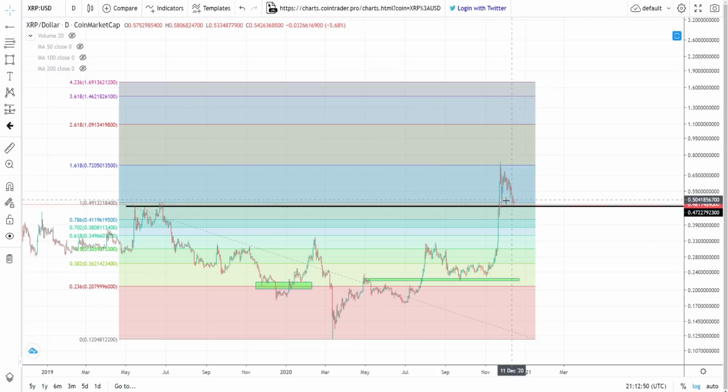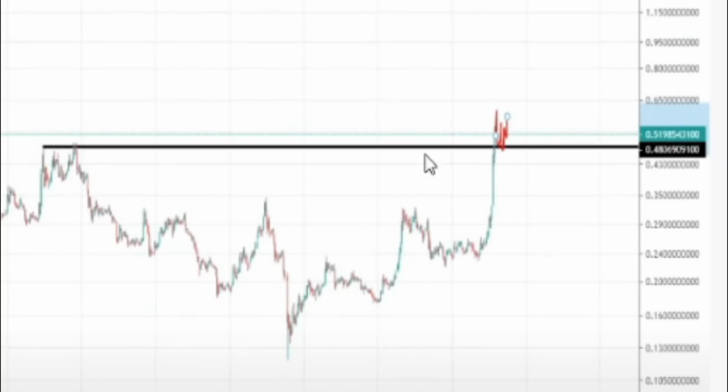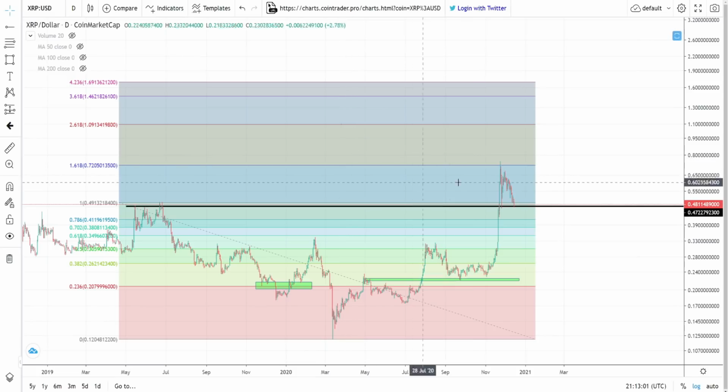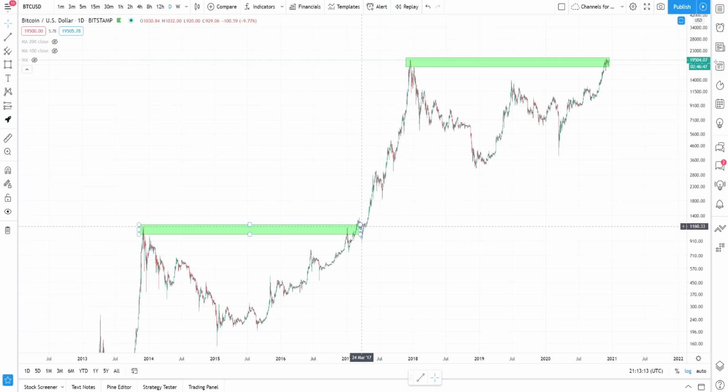much higher. And this is nothing unexpected, like we showed over here in this video that we did 3 weeks ago, that it was expected to pull back down on top of this little level, which we have done. And looking at the past, it says it's time for blast off, because the XRP price chart is precisely where it was when Bitcoin was at its all-time high back in 2017.